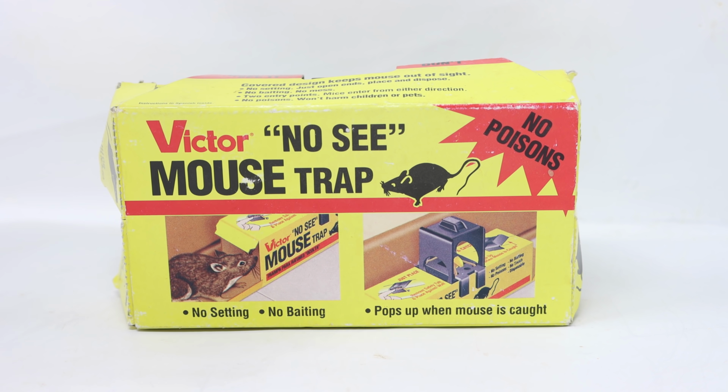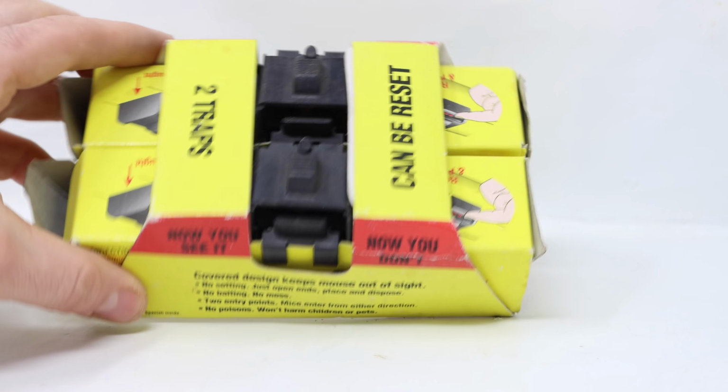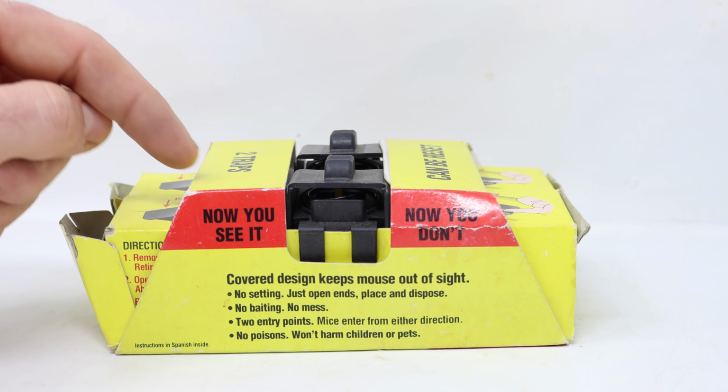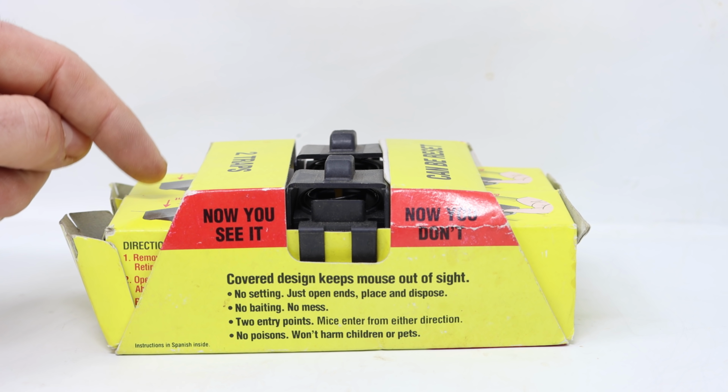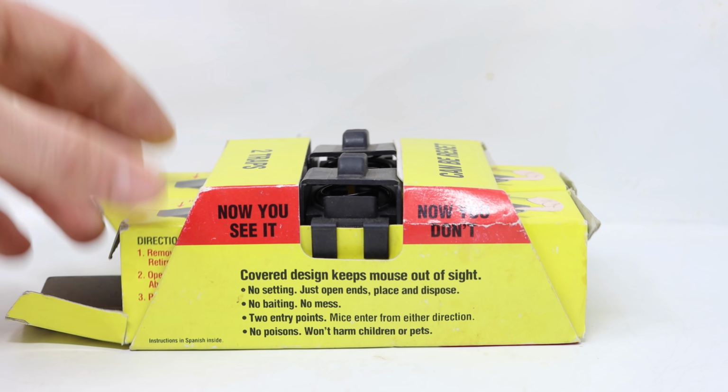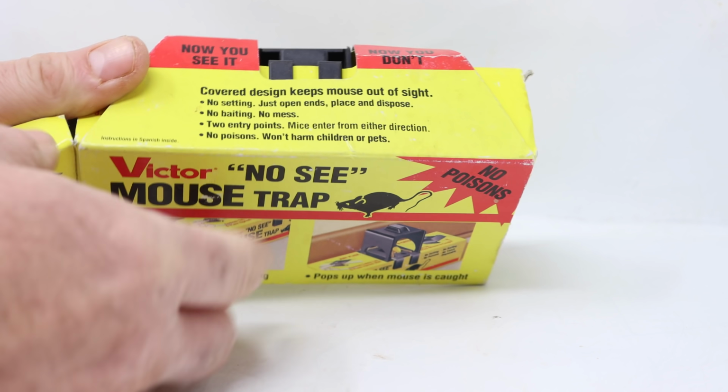Now this trap is actually pretty hard to find. I'm going to keep one for my collection. Luckily it came in a 2-pack. The other one we're going to test out. Because they were made of cardboard and they're disposable, a lot of people just threw them away. So I'm going to open up the box, remove one trap, and save the other one.